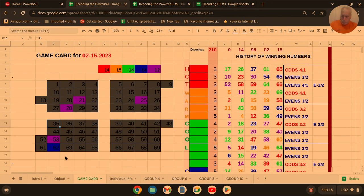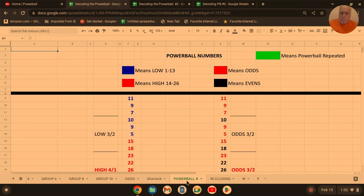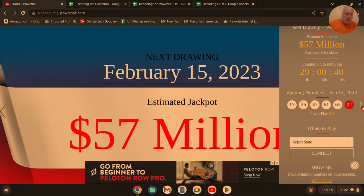Okay, so I like the 21, the 25, the 28, the 53, and the 62. Suddenly the majority are odd numbers. And now I want to pick the Powerball number. Okay, so in the last drawing, it was the 11. No, it was the 2, so I got to update that.